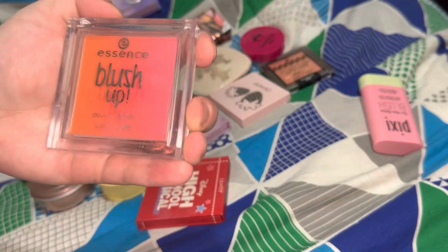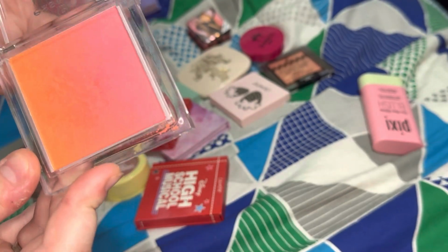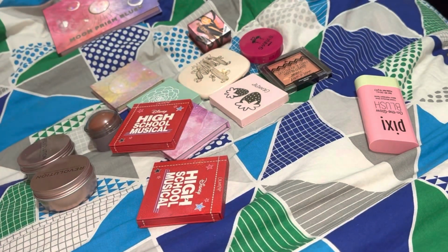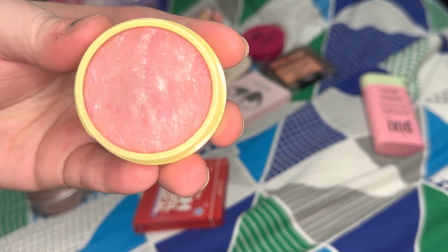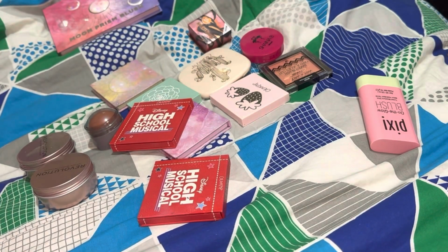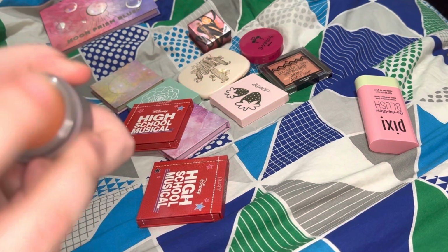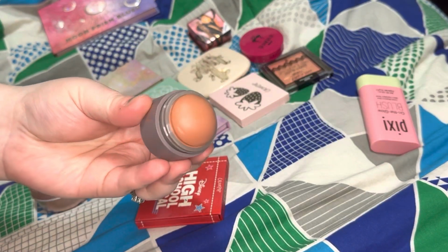We have this Essence Duo blush, which is just a really pretty, summery, fun sort of color. We have a ColourPop blush, this is the shade Gummy More, which was from the ColourPop and Candyland collection. I think my mom will love this. It's such a natural sort of blush with a hint of pink, and I think she will adore that. There's also this Terracotta blush by Merit. I've only tried this once. It's not really for me, but it is very pretty.